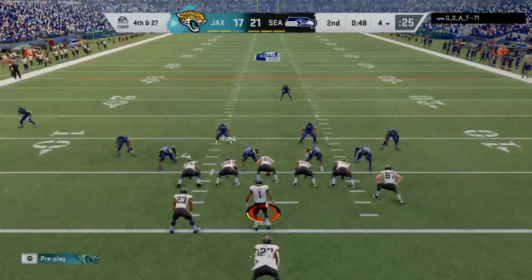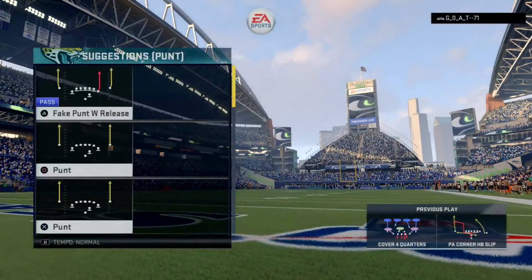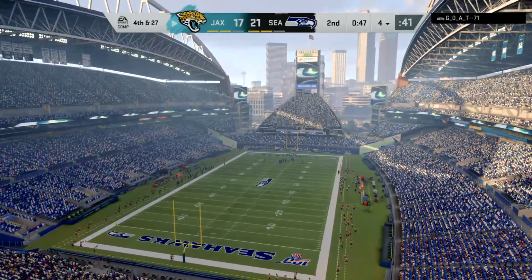And how about this? 4th and long, and they're going to go for it. Now the Seahawks are going to use the first of their timeouts as the clock's going to stop with 47 seconds to go in half number 1.